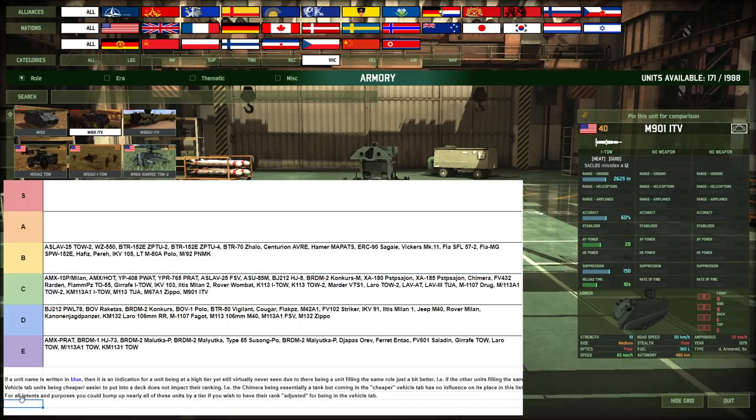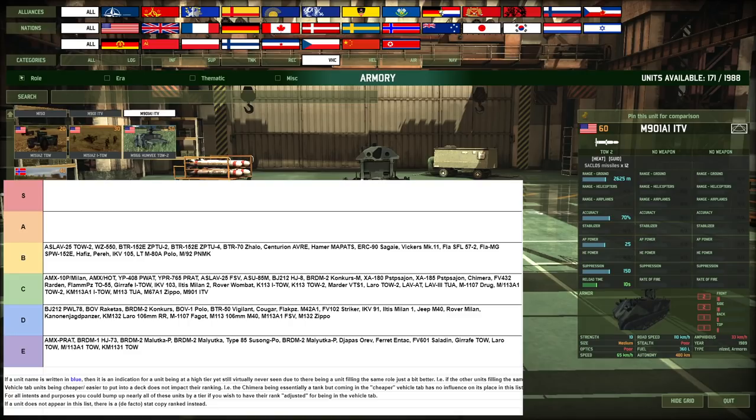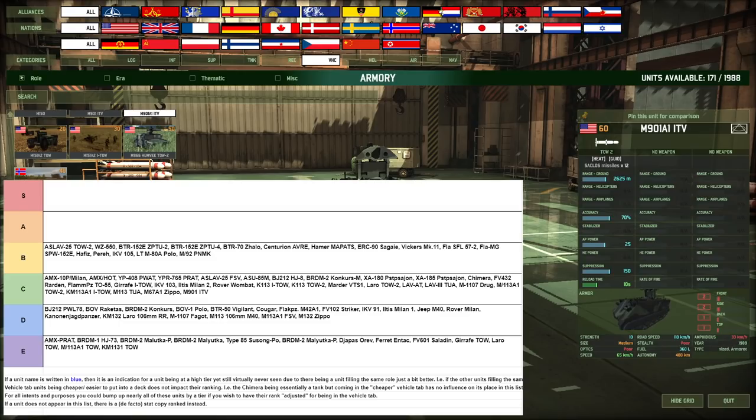Let me just. The unit does not appear in this list. Oh, whoops. There. Just in case people are saying, oh, why is this not in the list? Because there's a stat copy. I'm sorry if you are not familiar with a lot of units at all, but I just can't be asked to write all the different messed up names down there all the time.